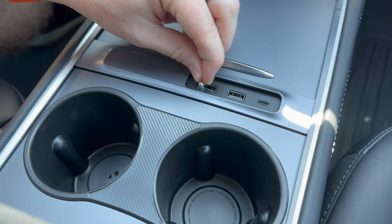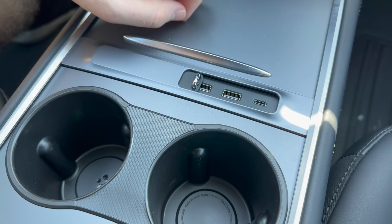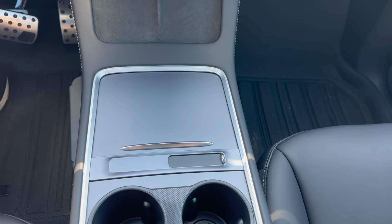If you need extra USB ports and you want them to be visible, this is not a bad solution, but there are also plenty of cheaper solutions that'll give you more ports that won't be visible. So with this one, you're really paying for looks. It works okay, and is an option to consider if you do want 3 ports and you do want them visible for the passengers in the front of your car.